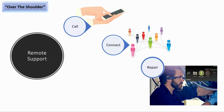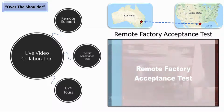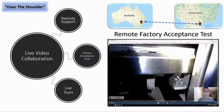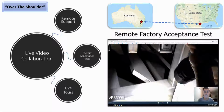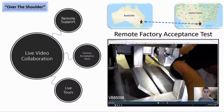And this is one of the use cases that use a single application where I encourage everyone to start getting a little bit creative. What I want to show you here is that you can turn that single application and branch it out into 3 different use cases or more, depending on how creative you want to get with this technology. Here we redefined it as live video collaboration. It branches out into remote support, factory acceptance testing, and live tours.